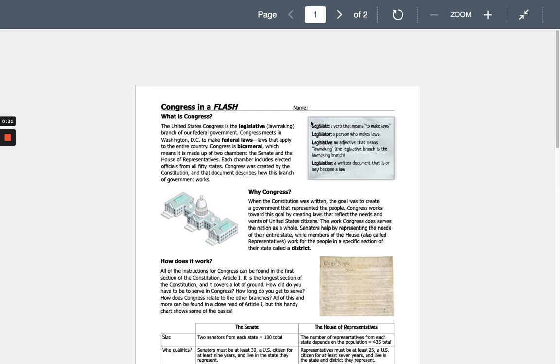A bit about the word legislate and its derivatives. Legislate is a verb that means to make laws. Legislator is a person who makes laws. Legislative is an adjective that means lawmaking. The legislative branch is the lawmaking branch. Legislation is a written document that is or may become a law.